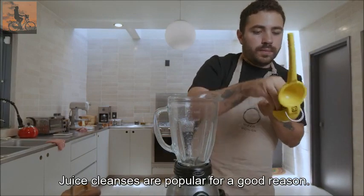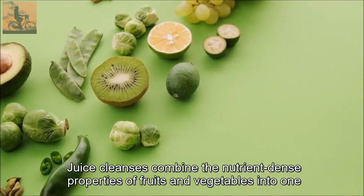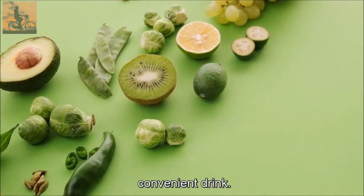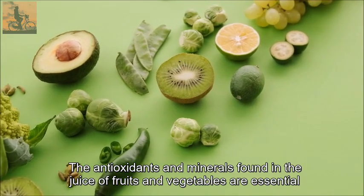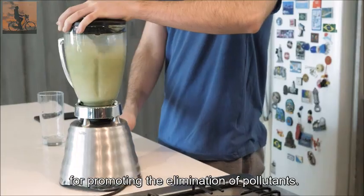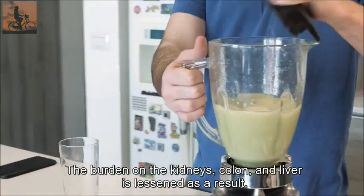4. Juice cleanses. Juice cleanses are popular for a good reason. Juice cleanses combine the nutrient-dense properties of fruits and vegetables into one convenient drink. The antioxidants and minerals found in the juice of fruits and vegetables are essential for promoting the elimination of pollutants. The burden on the kidneys, colon, and liver is lessened as a result.